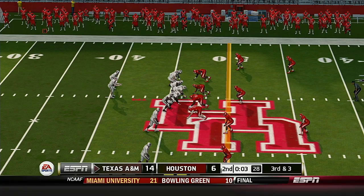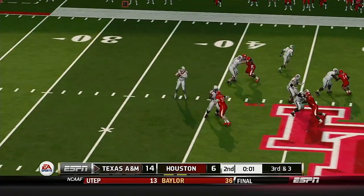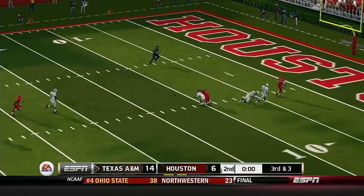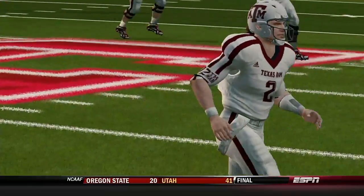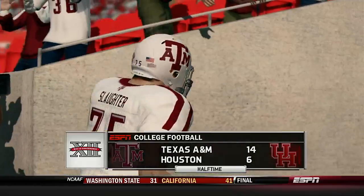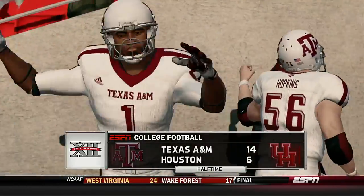One more play now before we hit halftime, so they'll most likely throw one towards the end zone here. He airs it out. Missed him. Points were very hard to come by in those first two quarters. They'll head to the locker room. 14-6, Texas A&M.